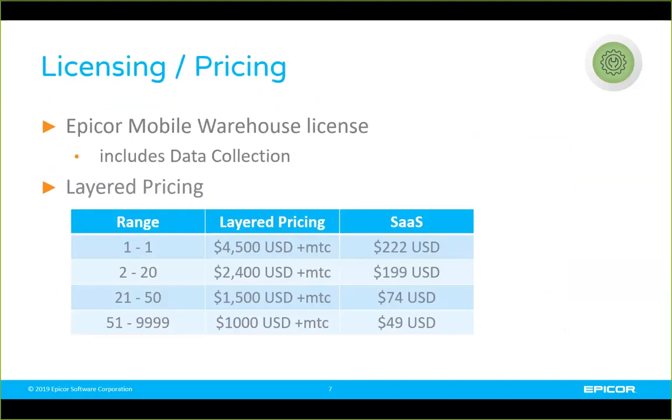Just a little about licensing and pricing. Epicor Mobile Warehouse will have its own license. It will include the data collection license, so it doesn't need a separate data collection license, but in the back end, we will provide one for the time being. We will enhance that coming out in the next version.